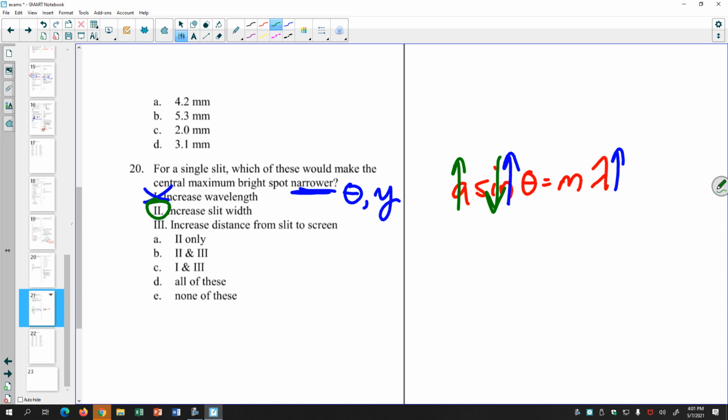And then if I increase the distance from the slit to the screen, now that's L. So I look at this equation, y equals L tan theta. If I make L bigger, that means y is going to get bigger. That means that the bright spot gets wider, so the answer must be 2 only. Let's go back to this, because here you might be confused: if I make L bigger, why doesn't theta get smaller? Why does that not apply there?